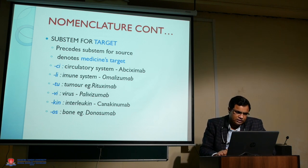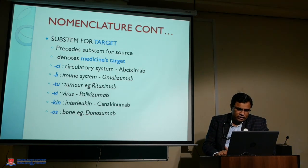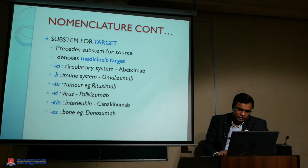CI means circulatory system, an example is abciximab. LI means immune system. TU means tumor. VI means virus, and KIN means interleukin. OS stands for bone; these are used for bone tumors, and an example is denosumab.